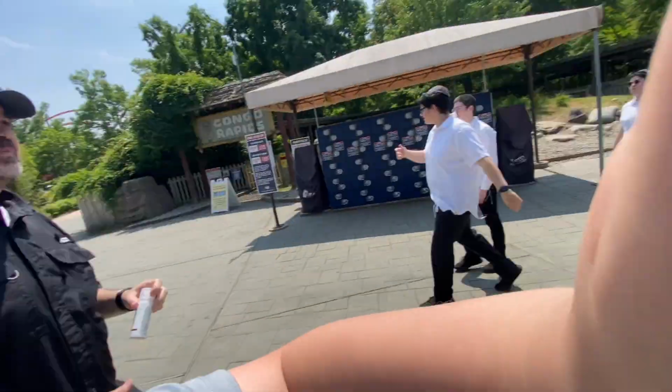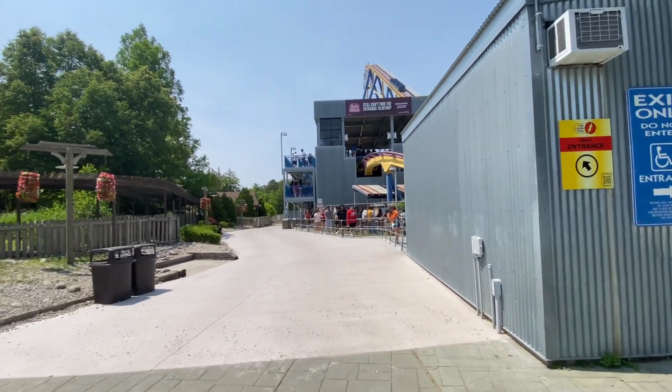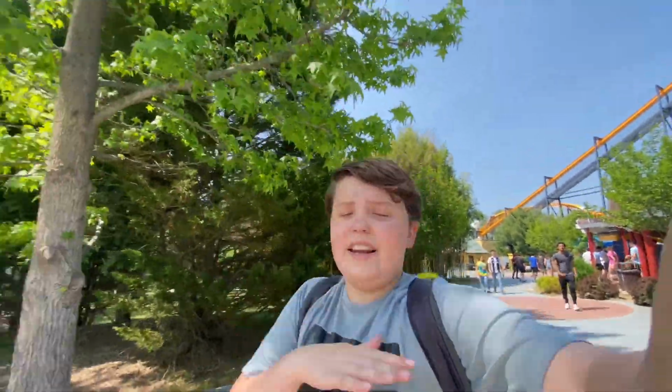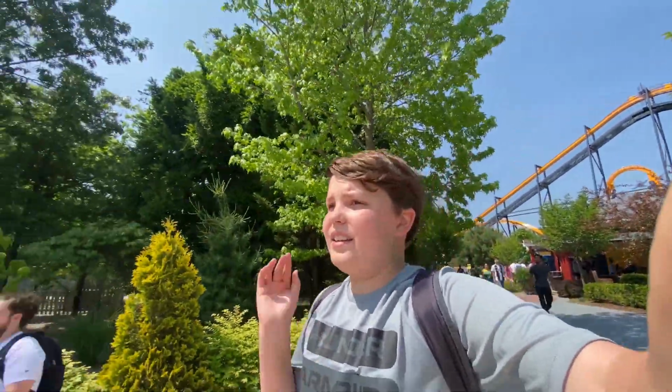Now, we're gonna hit up Nitro, B&M Hyper, whoop, whoop, whoop. Nitro was actually pretty good. Not as good as Goliath. It had some good, I didn't even know about that helix back there. I got a back row ride, gave her a really good pop off the mid-course. That was my second B&M Hyper, but other than that, yeah.